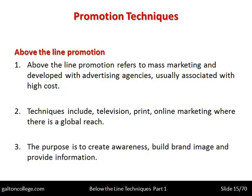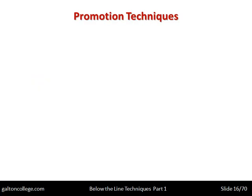The purpose is to create awareness, build a brand image and provide information. So it's trying to establish the product in the market and reinforce the position of the product in the market, to ensure that the product is well established and customers are aware of its attributes, its quality, its image. So it's called above the line promotion techniques.